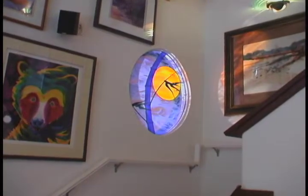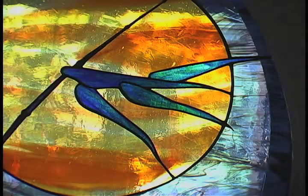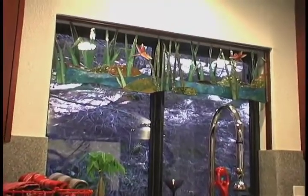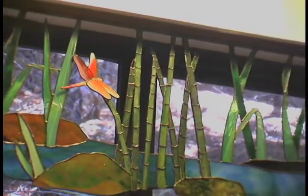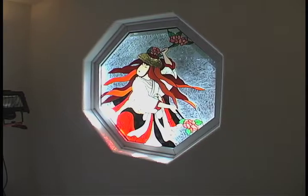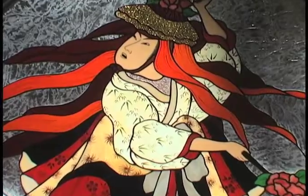In another home, situated in a stairwell, this gorgeous oval window glass depicts the full moon at night, with bamboo blowing in the evening breeze. A header in a kitchen window has dragonflies playing among the rushes in a pond. Notice the wonderful see-through 3D effect. This kabuki dancer is a magnificent piece. Notice all the detail in the robes and costume.